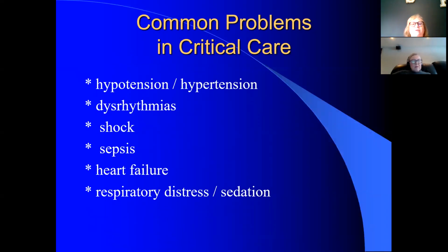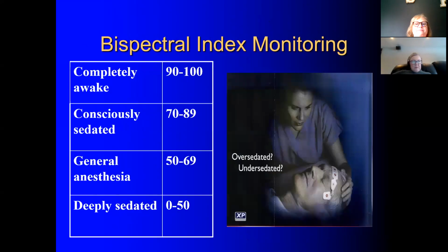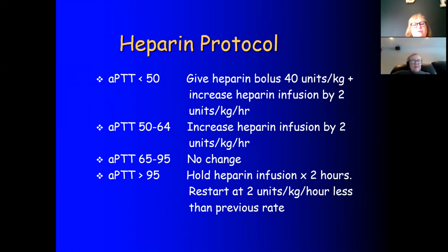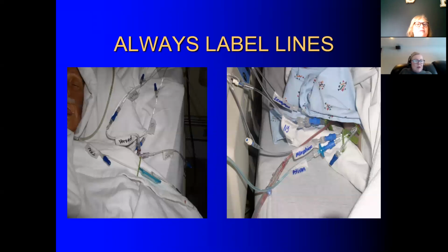The things we're typically looking at in critical care when titrating drugs are hypo or hypertension, dysrhythmias, shock, sepsis, heart failure, and respiratory distress or sedation. Here's one of the agitation scales we look at when giving sedation. And this is the bispectral monitoring you talked about. It's not that common to see this. That's at UHN in their ICU. Again, with the heparin protocol, you'll have your parameters, and you're titrating heparin by PTT. Labeling your lines, we know this.